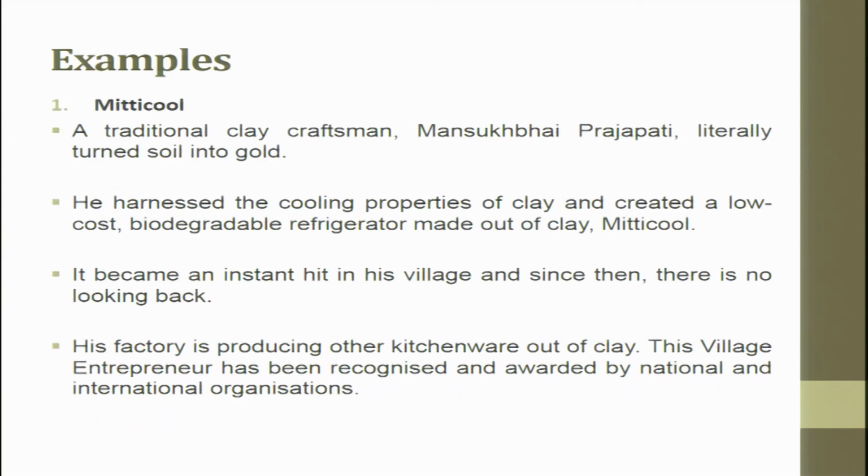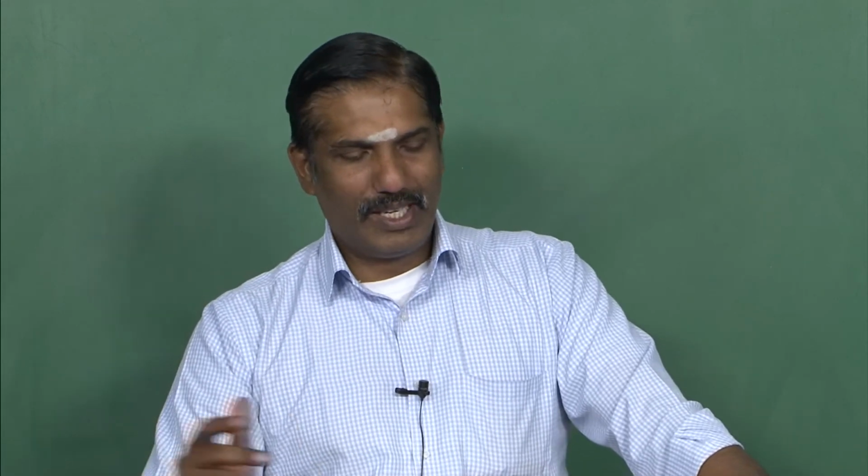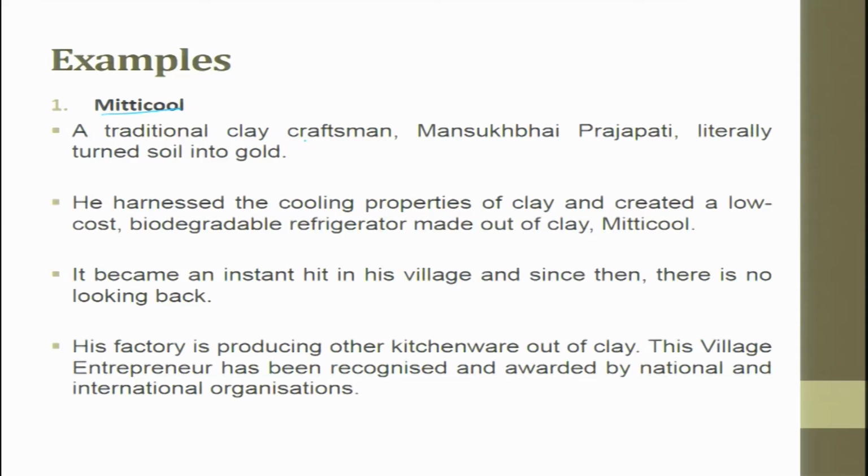Now, we will see 3 or 4 examples which have been done by frugal innovators. One example is MittiCool. MittiCool is a small refrigerator which is thought of for people below the poverty line, to keep fresh vegetables and perishable items for a longer time during summer. MittiCool is a product which is very popular in India. A traditional clay craftsman, an expert in the field, understood there was a customer voice, and he started redrafting the craft from pottery into a refrigerator.